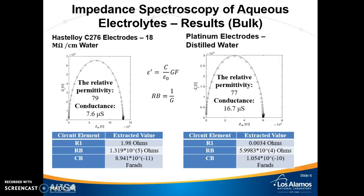When our circuit model is fit to the impedance spectra, we can see that it accurately predicts solution properties using both Hastelloy C276 electrodes and platinum electrodes, even though they have different interfacial resistances. This method can reliably be used to characterize the macroscopic properties of the solution and needs to be investigated in the supercritical phase of water.